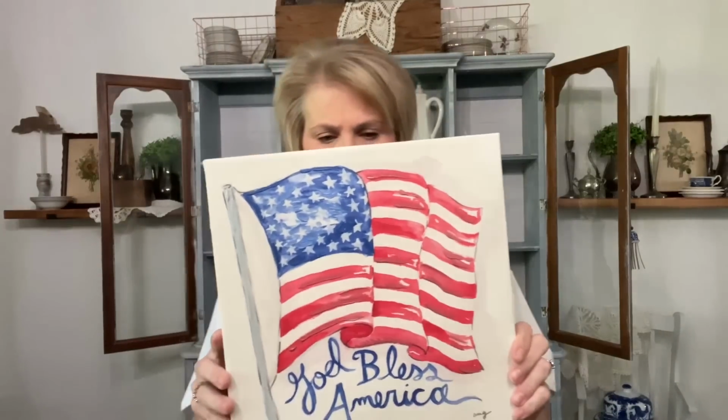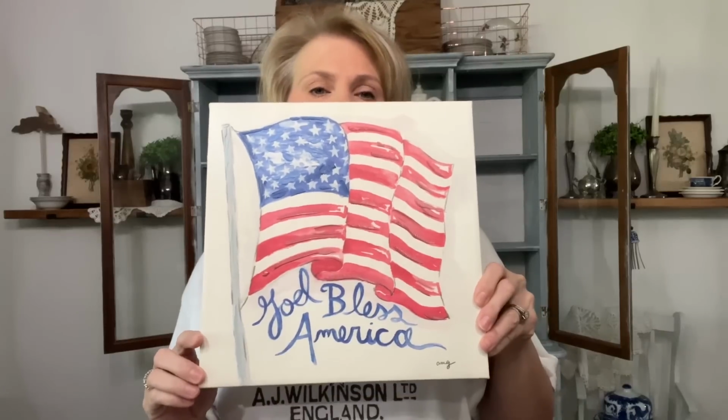Now I bought this from Kirkland's sometime back. It was $19.99 at Kirkland's. I believe they still have it, but I thought that this would be really pretty. Most of my red, white, and blue items are gonna go in the center because I do have the doors on here and it creates kind of a glare. So let's get to work on this.